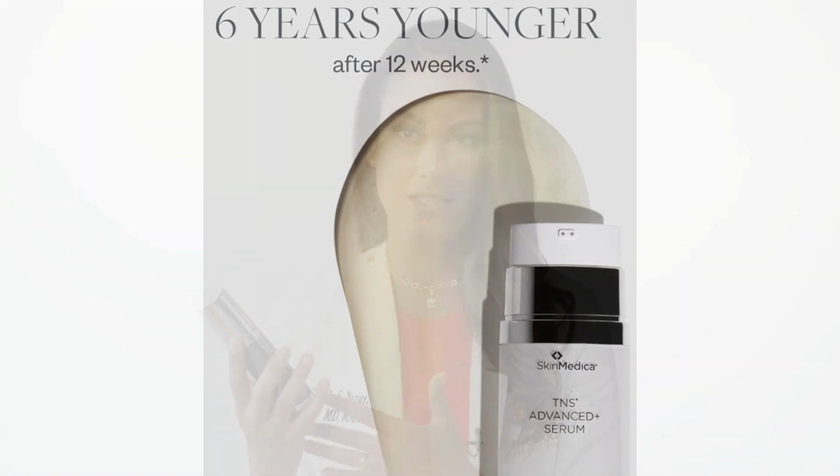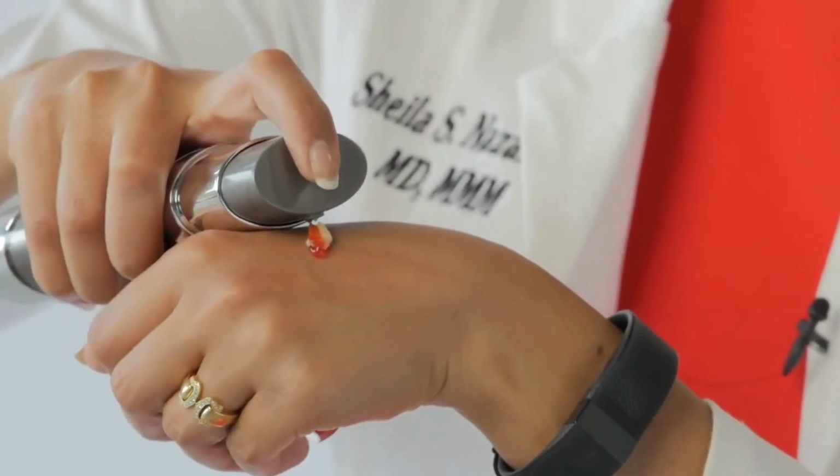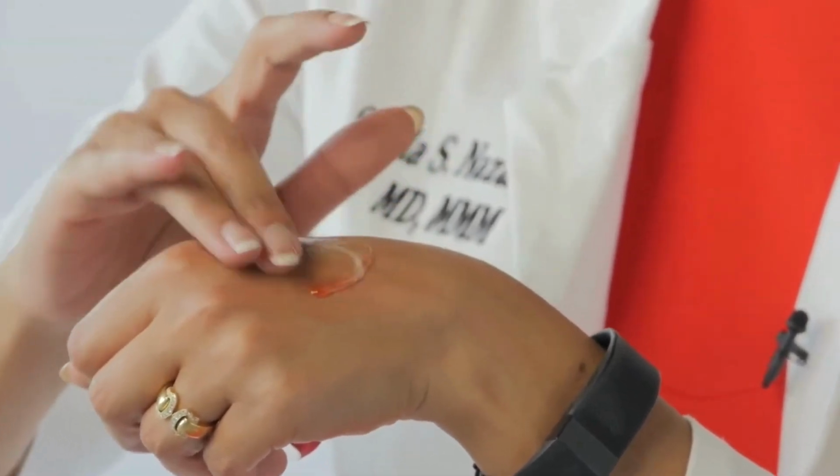Ready to glow? Users have reported a significant improvement in skin texture and radiance, making it a must-have for anyone looking to achieve a youthful glow. Try these top picks for a radiant, youthful complexion. Incorporate them into your daily routine and watch your skin transform.